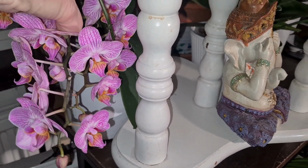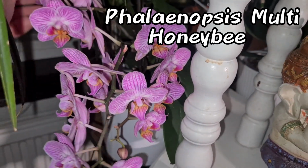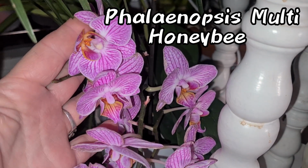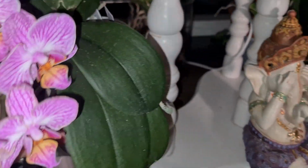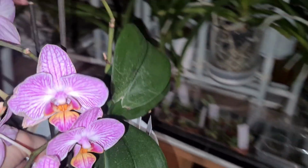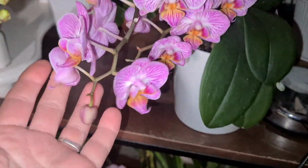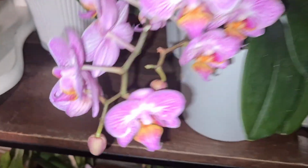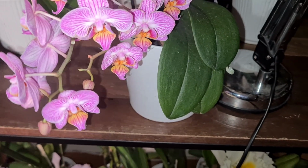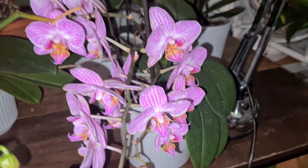I'm a little bit late with everything. It's been a lot lately. But it's the Phalaenopsis multi-honeybee. Coming out with a very good spike, I think. Where to put her? Yeah, maybe here. Put her on a better display. You guys, I do believe it's Phalaenopsis time here. At times I thought she was a little bit fragrant, but at least not now, during night time. But she's gorgeous.